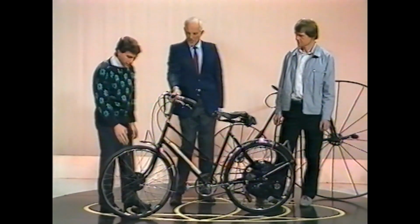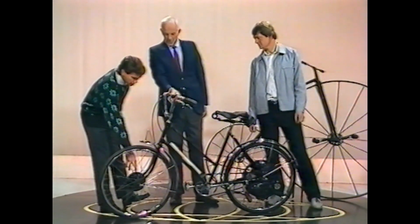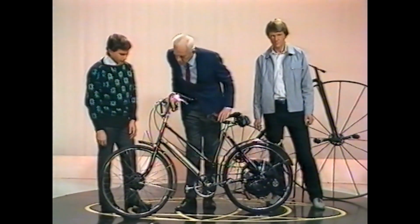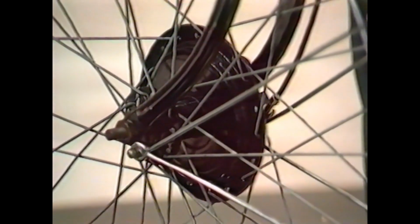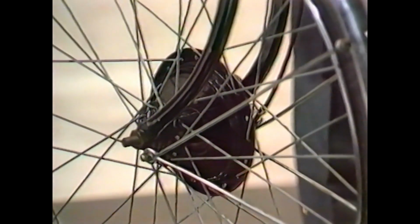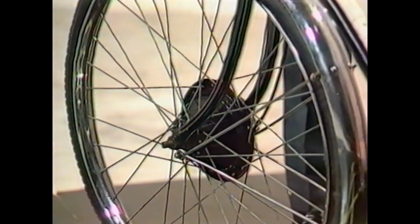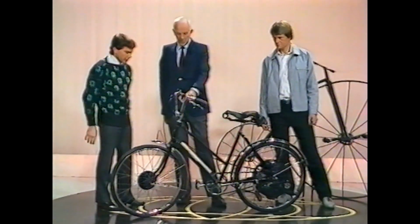Fair enough. The front hub here is larger than normal as well. Is there a reason for that? Yes. Now, that's a most unusual braking system for bicycles. It's rather like the motorcycle braking system with internal expanding brake shoes. And that's how it's operated. It's a right-hand hand grip again. Yes. Fairly advanced for a bicycle, a lot of technology in it.